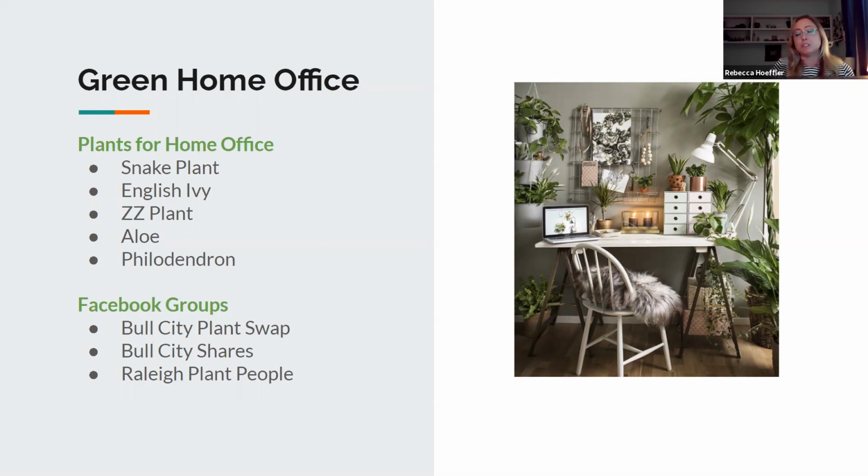Bull City Shares is another page where you could probably acquire plants. This page is really helpful for more than just plants. It exists to help others. So you can go on and post, I'm in search of a house plant, and if someone has an extra and wants to help you, you will just receive it for free. It's not a site where you have to pay for anything. And it's also available in Raleigh. If you're not in Durham, Bull City Plant Swap and Bull City Shares are Durham pages, but Raleigh Plant People is another page where plant swaps also take place.